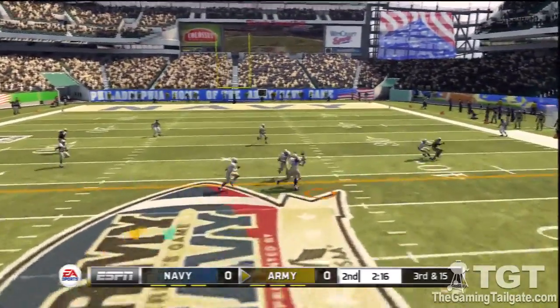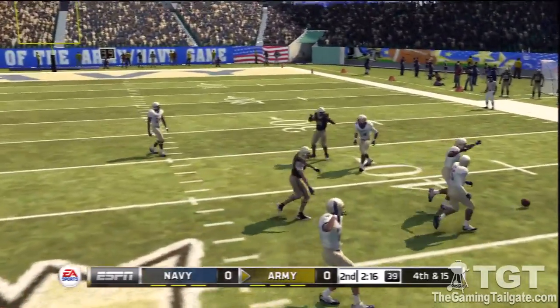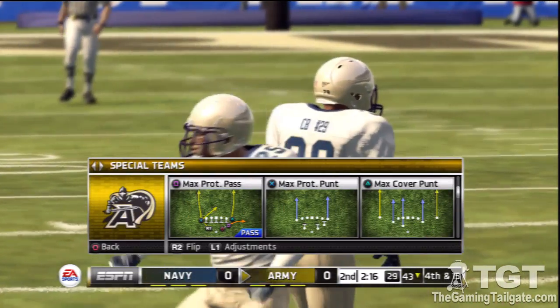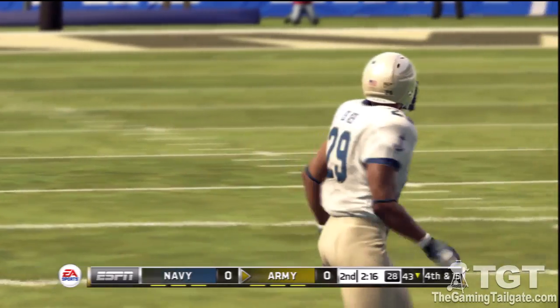Drops back to pass. Strike to his receiver, no good. And they're going to have to bring on the punt team. Yeah, they just couldn't connect on a pass there. That was a very good stand by this defense.